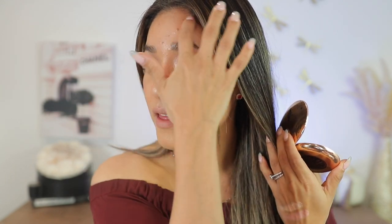All right, friends, so that's it. I think they are very, very pretty. Using the setting spray really helps to melt everything down and make it look a little bit more, not natural, but just well applied to the face. I feel like these are stunning. They're very, very beautiful, very pigmented, and they do glide, but they're gonna emphasize texture just like any blending highlight.